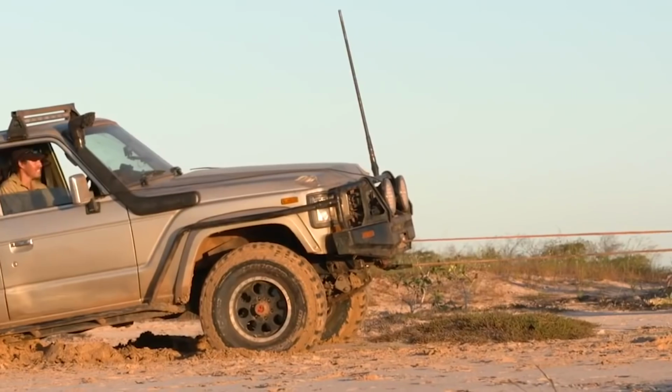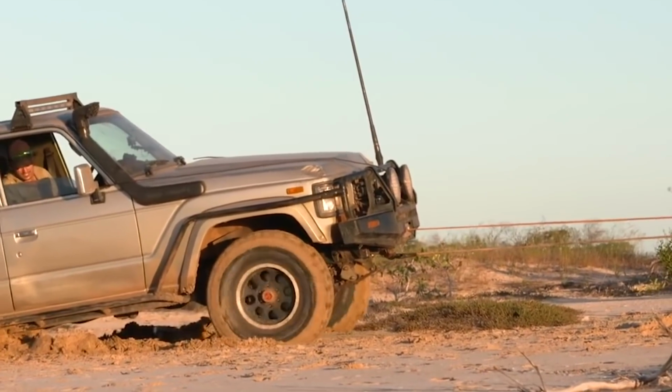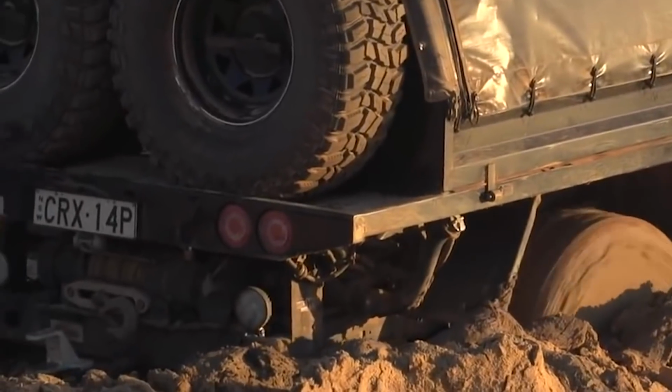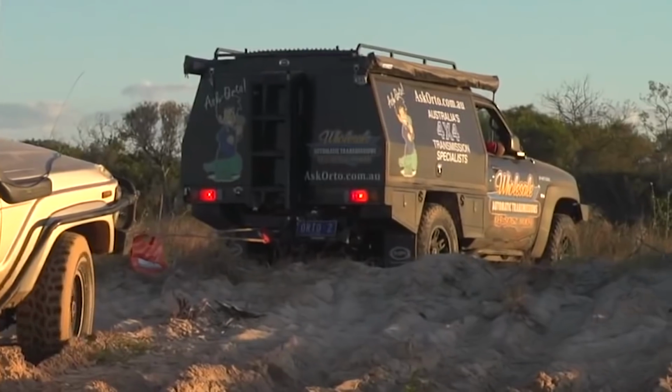To make this so much easier, of course, we've removed the trailer right now. Of course, it's very easy to remove, even in a situation like this with that hitch on the back. Once Shauno's out, we can simply use the rear-mounted winch on Shauno's truck to pull the trailer up to meet him.